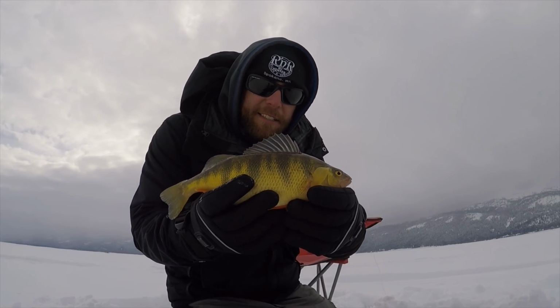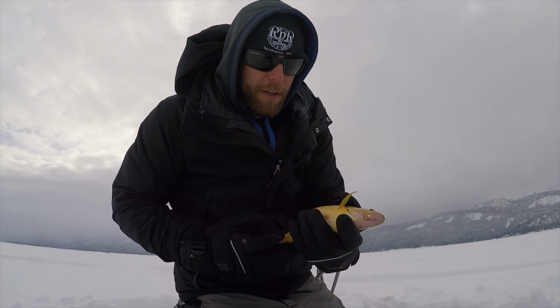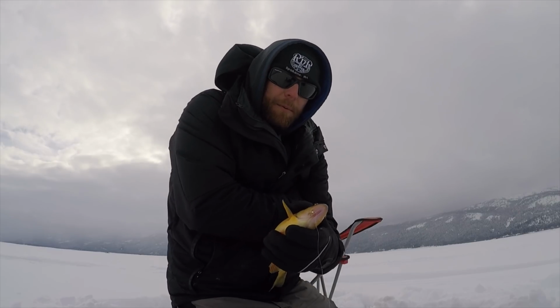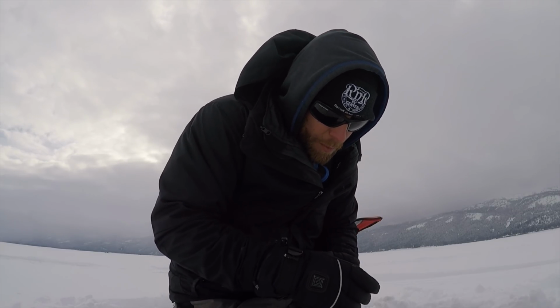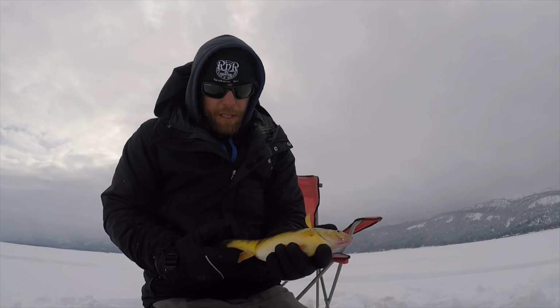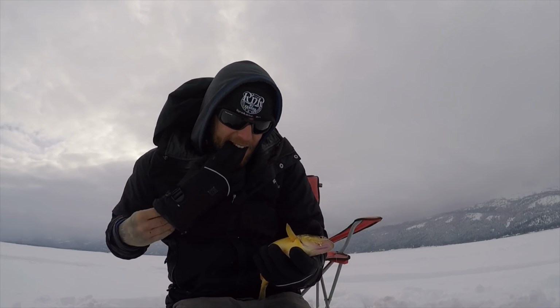Another nice Lake Cascade perch right there. These things are beautiful. They're all packed full of bloodworms. Last year when we came out here we did really well, but we were using bigger spoons because they were more on a perch bite, and for some reason this year it's just a totally different bite. They're not really hitting spoons, they're hitting small tungsten jigs tipped with some maggots.